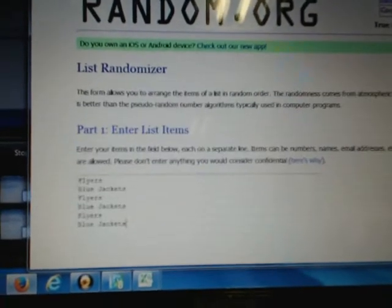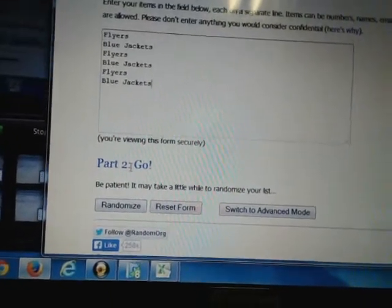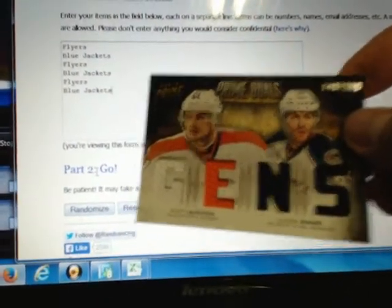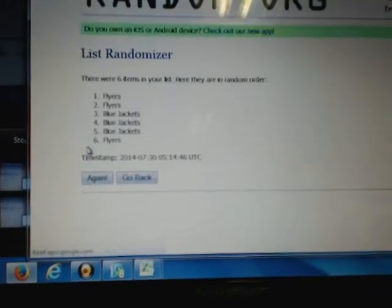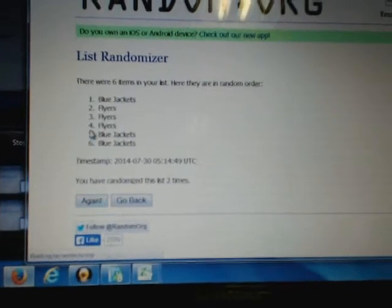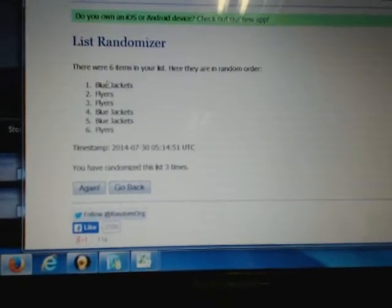I might have to go for a reboot after here, guys. My computer's lagging really bad. And we have the next one is going to be a duel of Scott Laughton and Boone Jenner. So one. Two. Three. The winner is the Blue Jackets.